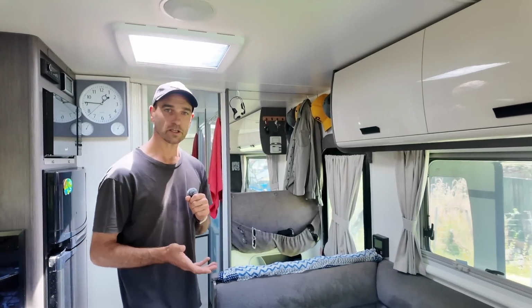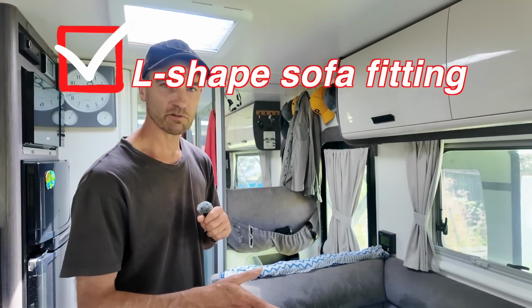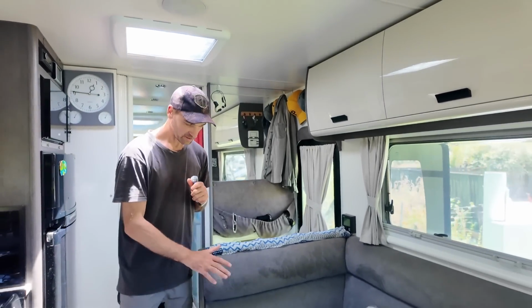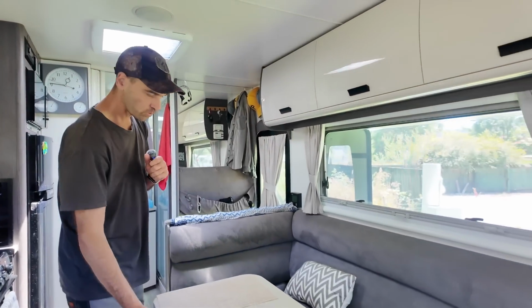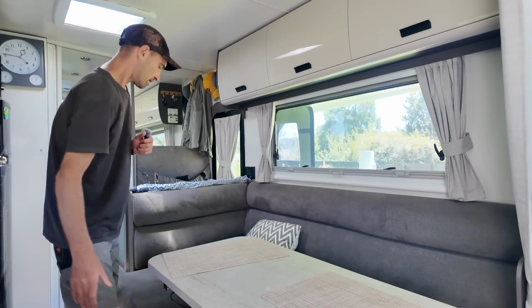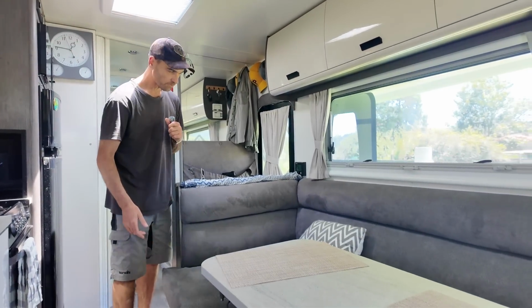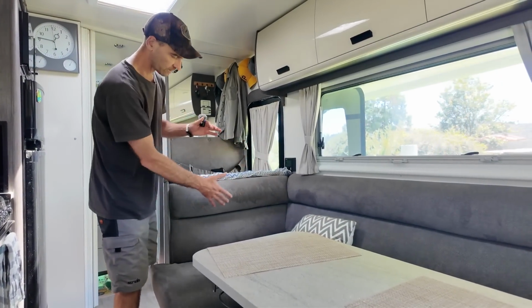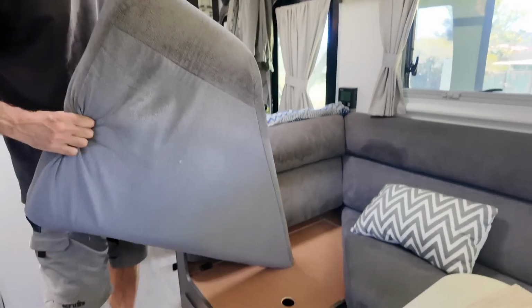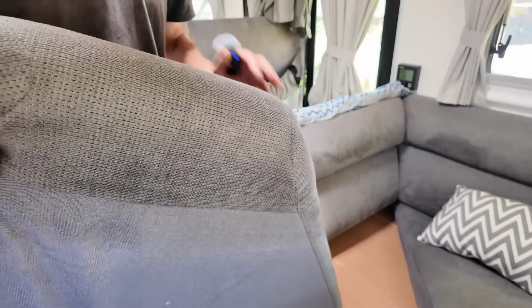So the next very annoying issue is with the sofa or sitting area design. We got the L-shaped lounge here, and that basically consists of two foam pillows, right? One lengthwise and one for the L section. And they're basically just lying on top of the plywood.